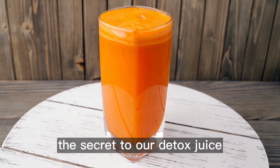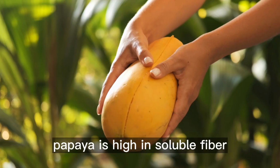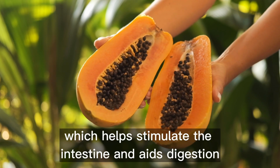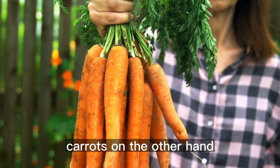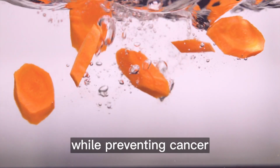The secret to our detox juice is the combination of carrots and papaya. Papaya is high in soluble fiber, which helps stimulate the intestine and aids digestion. It also contains papain, an enzyme that helps break down heavy foods and supports liver function. Carrots, on the other hand, are rich in vitamins and antioxidants that support kidney and lung function while preventing cancer.